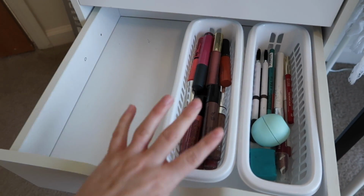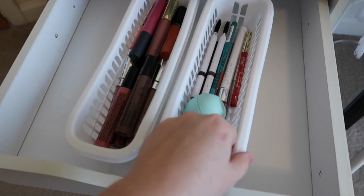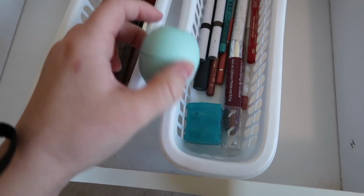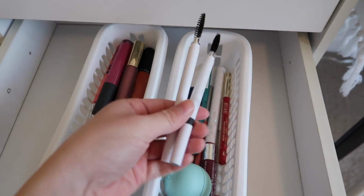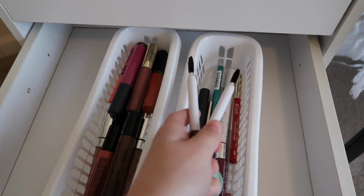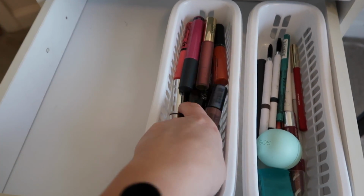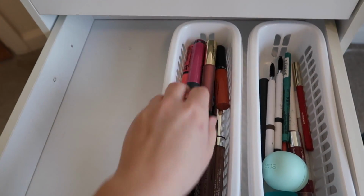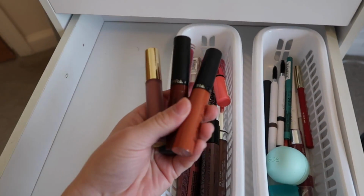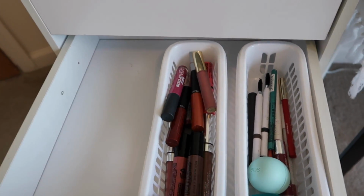In this drawer, it used to be a lot more full, but I did get rid of a lot of stuff. So in here, I just have like a lip balm, some little lip things. I have a couple eyeliners. These are the e.l.f. eyebrow pencils. And in this one, I have all liquid lipsticks. I'm pretty sure that's all that's in here is liquid lipsticks. So I have a multitude of them. I do not wear them. Oh, there's some lip glosses in here too. But yeah, that's all that's in there.